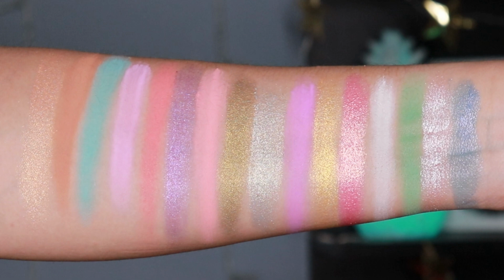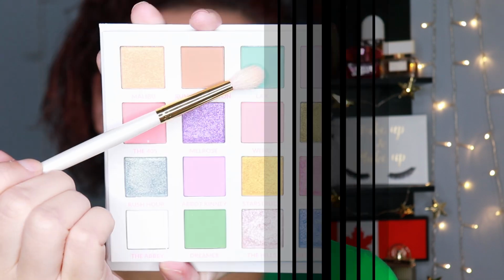And then we have Starstruck. That beautiful shimmery coral shade is Sunset Boulevard. The matte white is called The Abbey, followed by Dreamer, The Hills, and then lastly is City of Angels. All right, so with swatches out of the way, let's dive into the eye look.